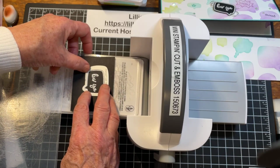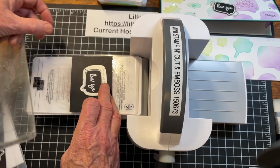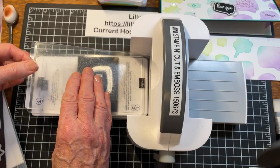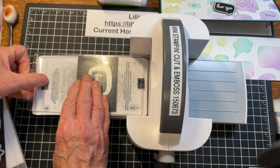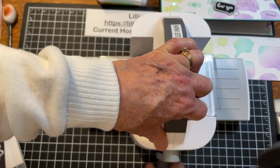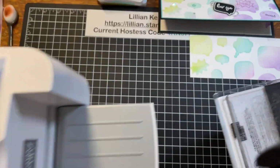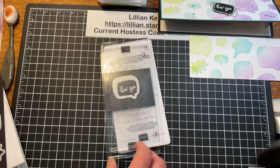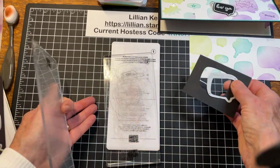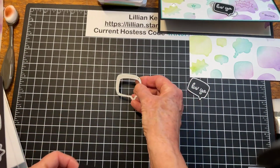Now I could use a Post-it note, or I could use washi tape to hold it in place. I'm going to live dangerously and hold my mouth just right and hope and pray that I do it. There we go. And we run it through. You like the card, Linda? I'm glad. It's fun. And it would work for teenagers or kids or for guys. It would work for anybody. It's one of those any person cards.